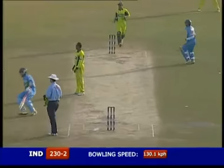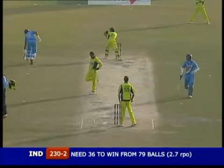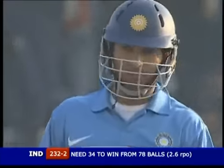Got it in the gap, but not powerfully enough to get it to the boundary. That was a good throw. Excellent throw. 9 runs from the over though, 232 for 3.